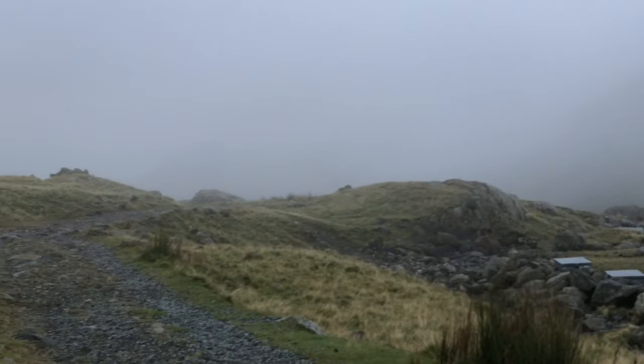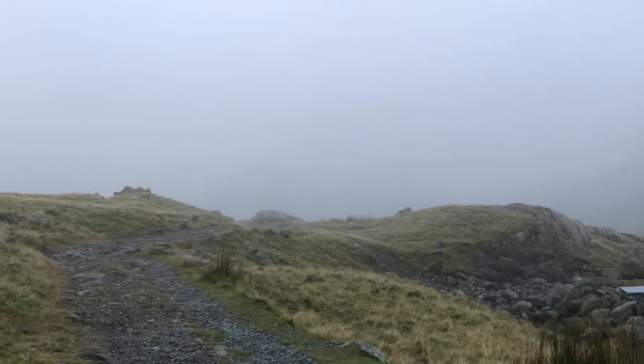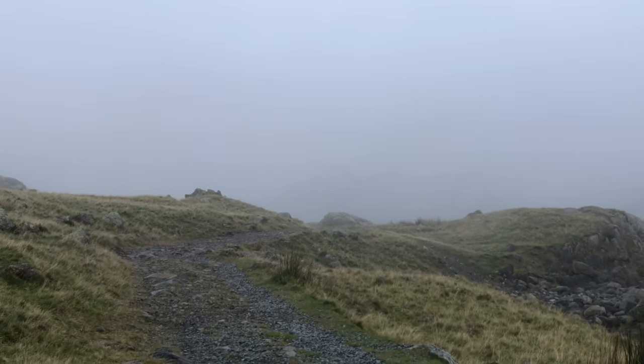We're heading off back down the mountain now. I mean, 15 minutes ago you could see Coniston. Start of terrain to be expected up here. We've had our coffee, had the tea, Kate, and we better head off on back down to the caravan.